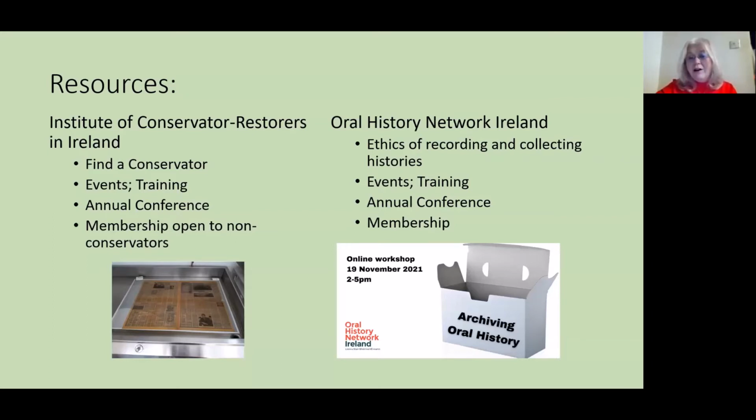For those of you who are looking for various projects related to either the conservation of an object or looking to have conservation appraisals done of your collections or an item in your collection, the Institute of Conservator Restorers in Ireland is the accrediting body of Irish conservators, and on their website page you'll find them under icri.ie.